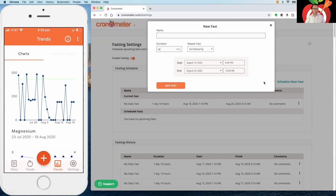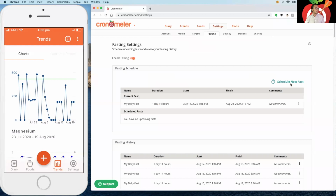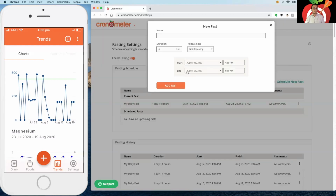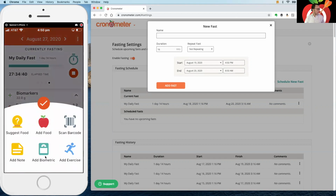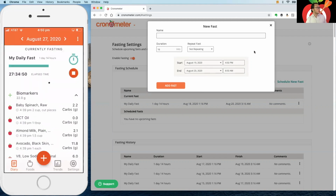Now, if I were to do that in the reverse order, just cancel out of this. Yes, you are able to add biometrics on the phone app, Elizabeth. If you just go to the plus button here, you tap add biometric, and all your biometrics that you have will be on the app. You just can't create custom biometrics on mobile.